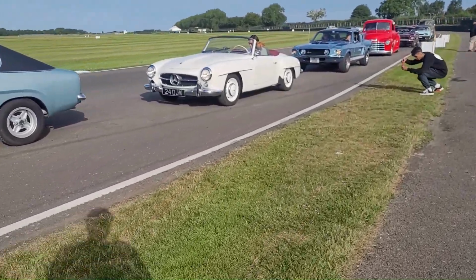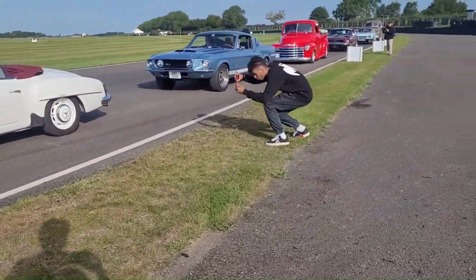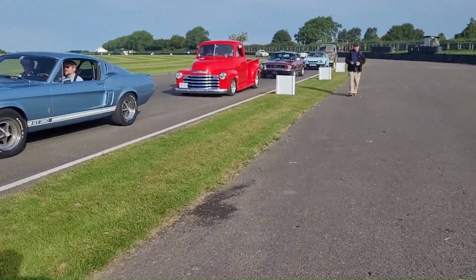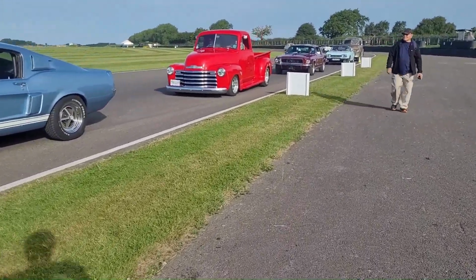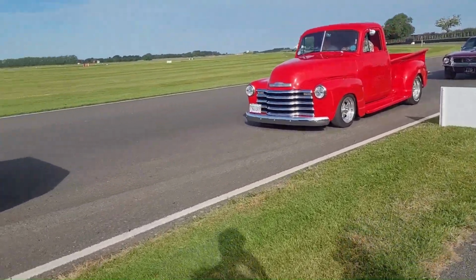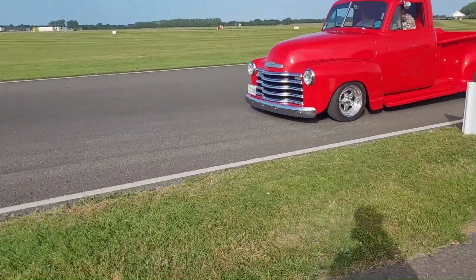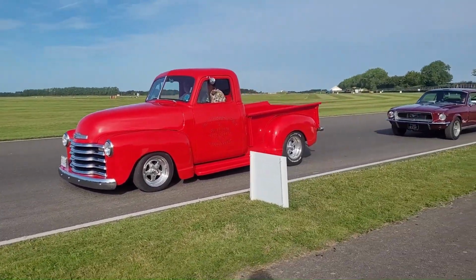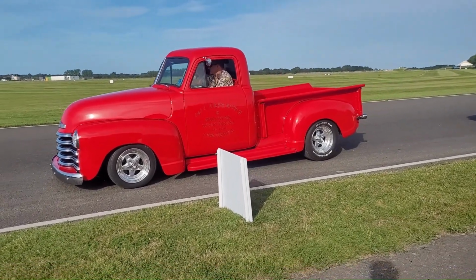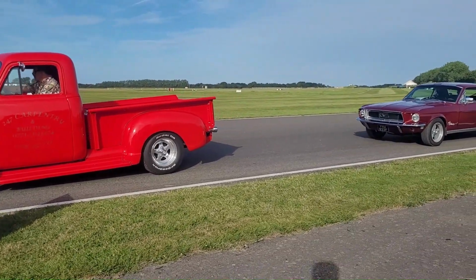A Mercedes, I don't know what Mercedes it is. And then a Ford Mustang GT350, followed by a Chevy pickup. I'm not sure you can see in the light, but it's got sign writing on it for the 247 Carpentry, Chichester. Might just be able to see it there on the door, maybe can't read it.